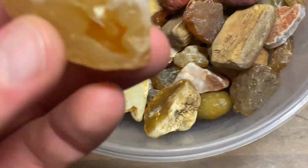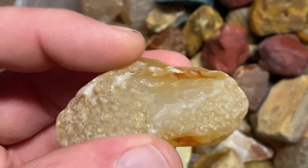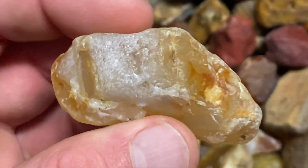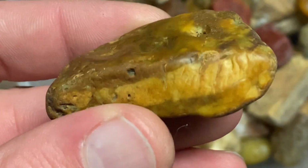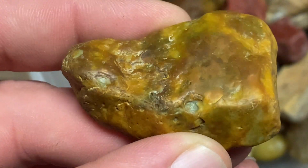I'm not a rock expert, you guys, I just like to find them. But I'm learning, so I'll probably get some more details as we go through these videos, especially if people are actually commenting. I doubt they are. Big agate. This guy's got some cool colors on him. It's tie-dye.